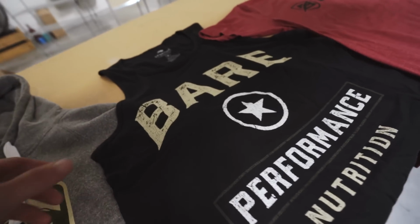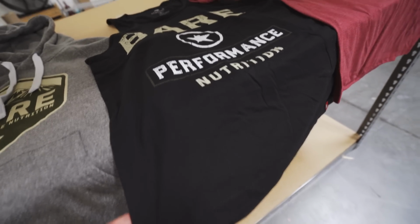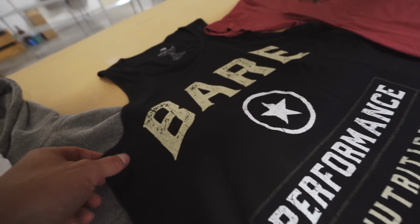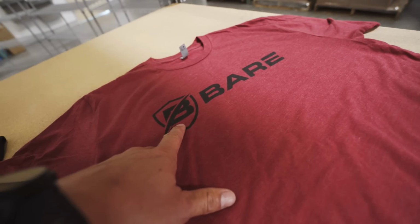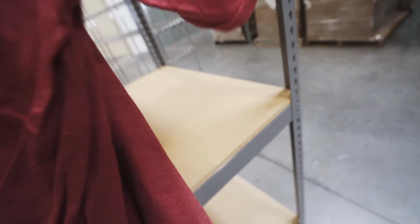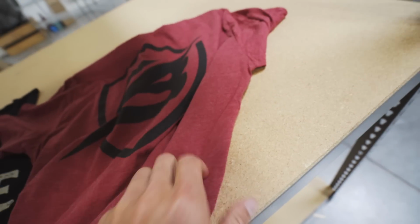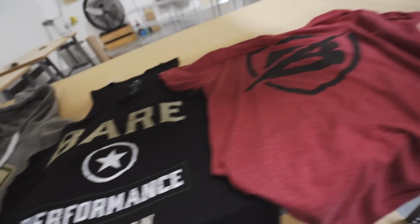We launched this black vintage Bare Performance Nutrition tank. We haven't had a tank on the website for a while, so we decided to throw a tank top on there. And then this red shirt, which has the new B logo, shield, bear on the front. And the back here is just a big shield on the center back. So these 3 new pieces dropped this past week.